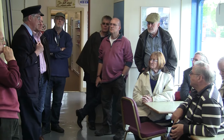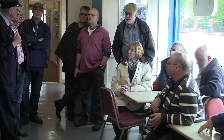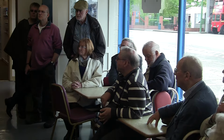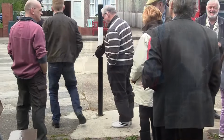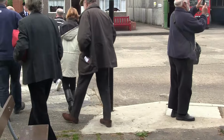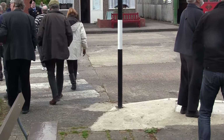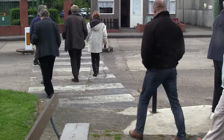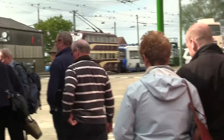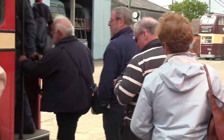After everyone had assembled, it was time for Bruce Lake from the museum to give an informal talk about the origins of the museum and its exhibits. And then there was the opportunity to view the museum and some of the many trolleybuses on display. It was time for something that everyone had come for, a ride on one of the Huddersfield trolleybuses.